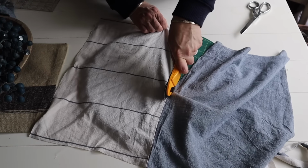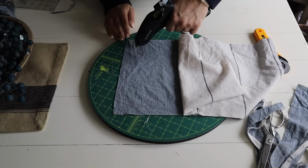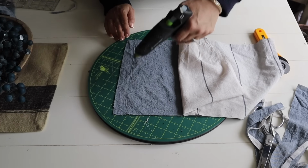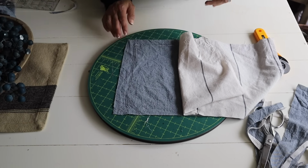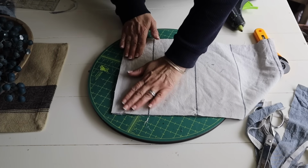So I'm going to cut around all four sides, pull it apart, and then have a back and a front like this. Then I'm going to hot glue around, but I'm giving myself almost about an inch seam. I'm going to leave a little opening at the bottom so I can add some stuffing.